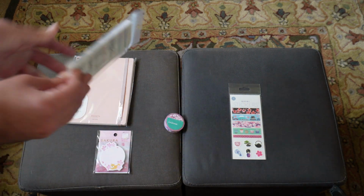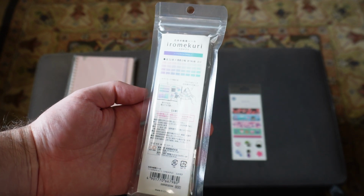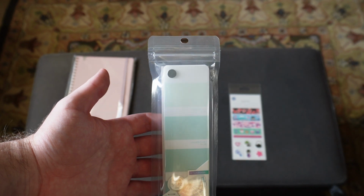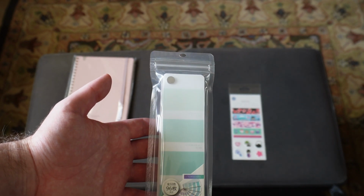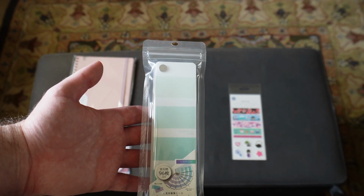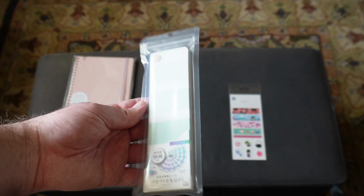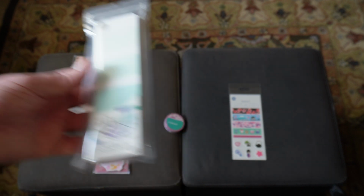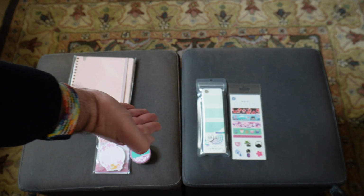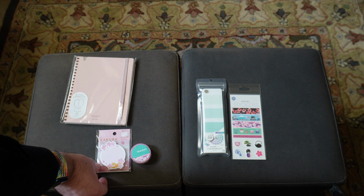So, this very interesting thing indeed is a set of swatches. This is from Iromekuri Yumekawa. It's a Sunstar, and it's a color swatch book. Little washi booklet that looks like color samples. So you can apparently find colors, and I guess you can actually write on it. So it's kind of a notebook as well. Interesting. I've never seen anything like that other than paint samples. So very interesting thing going on there.